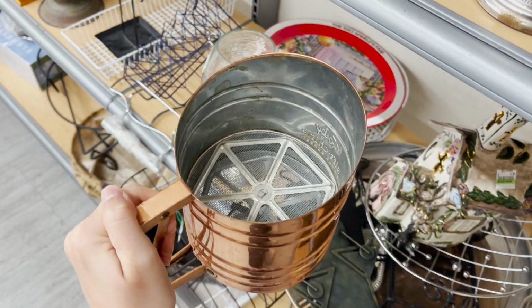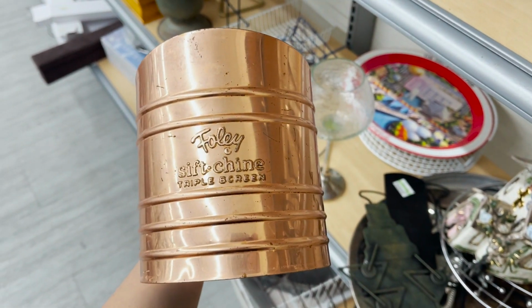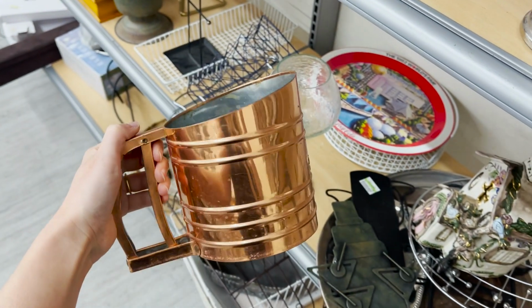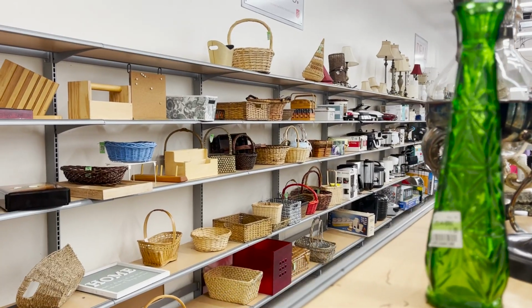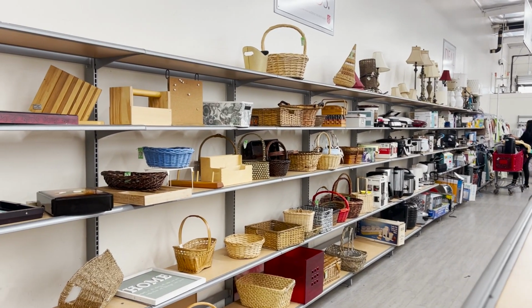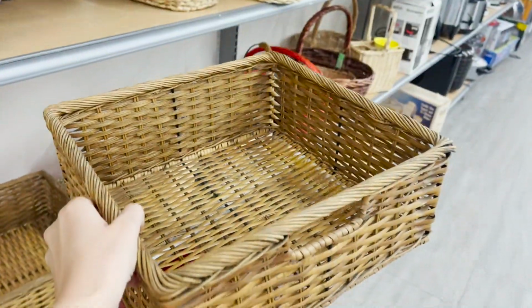You can always spot at least one copper item in every thrift store. If you're looking to add some copper finishes to your home and copper decor or essentials for your kitchen, you need to thrift them because that's where you're going to find all of the authentic pieces without buying overpriced items.